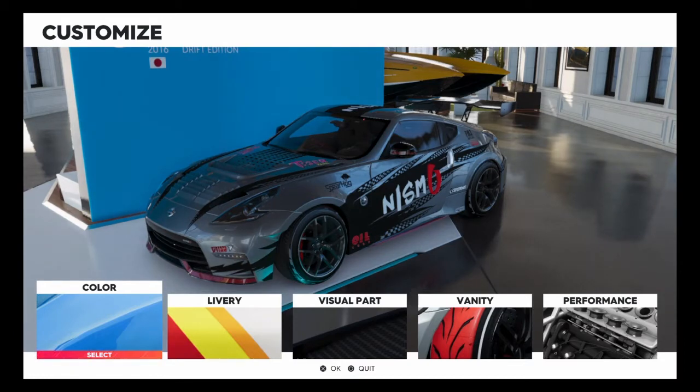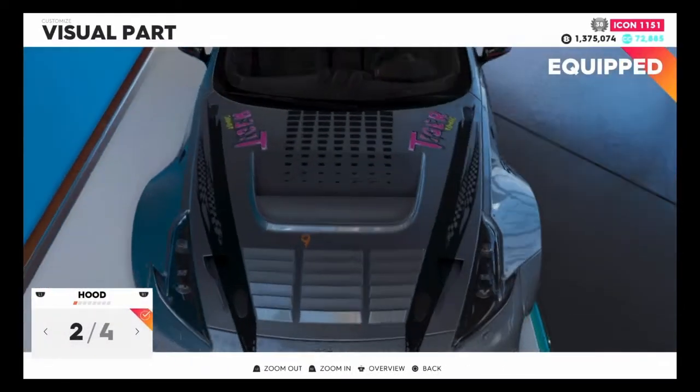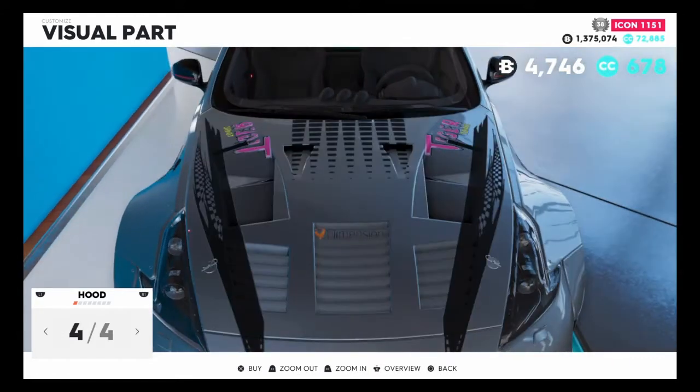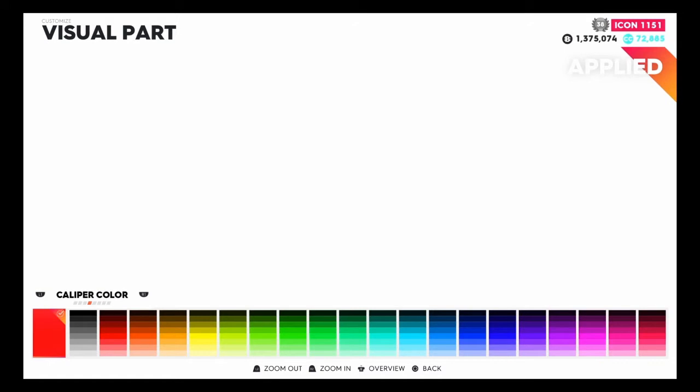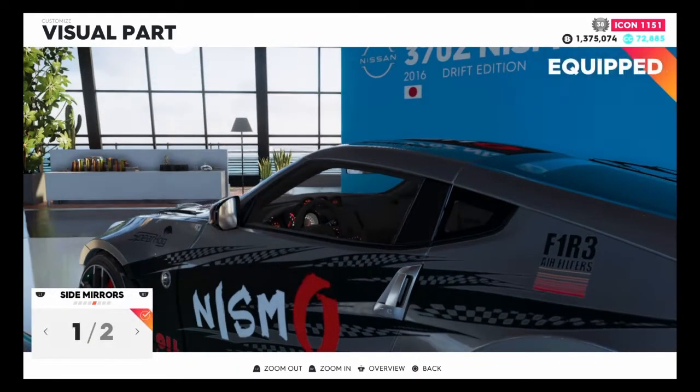So obviously you can change the color and the livery and the vanity items as you wish, but there are only 4 hoods with the Nismo this time. 1 carbon and 3 primary colors. You can't see again. 21 front bumpers to choose from. 82 rims, of course. Caliper colors you can choose as well. Side mirrors, there's 2.